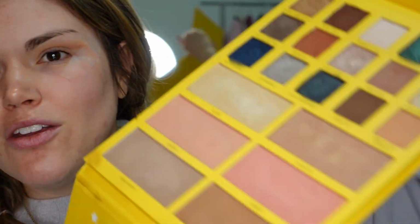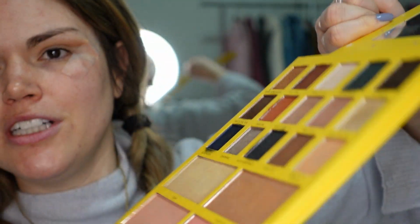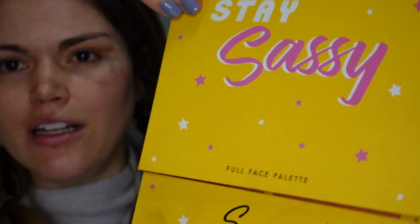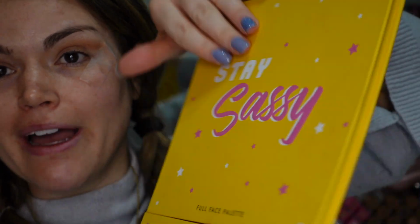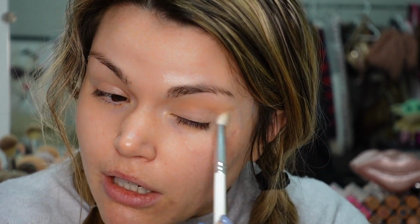I do really like the whole layout of this palette. It's a little big, but considering you can fold it up like this, it's pretty good. I hate the outer packaging on it. I think it looks like Claire's makeup, but I like the idea behind it. I just don't think the execution was very well thought out. Okay, awesome.